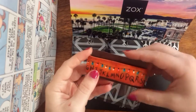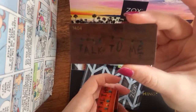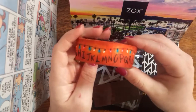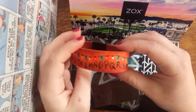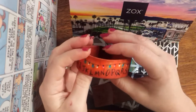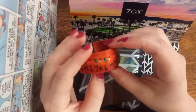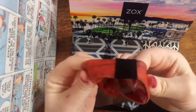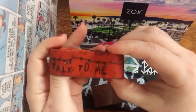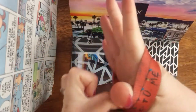The first one is Talk to Me, which is from Stranger Things, which is one of mine and my husband's favorite shows, so I was pretty excited about this one. It has the alphabet with the Christmas lights, and then turn it inside out, and it says Talk to Me, and I haven't tried it on yet.